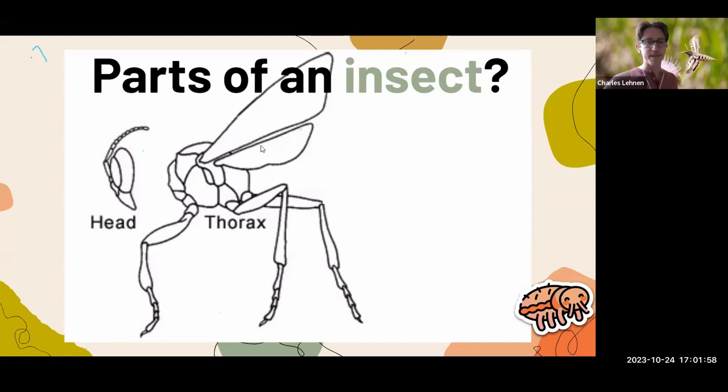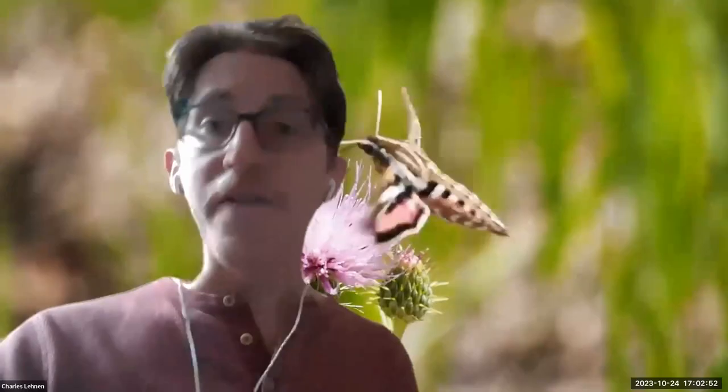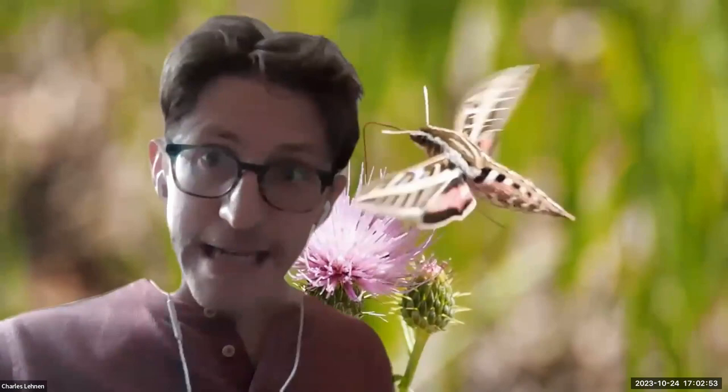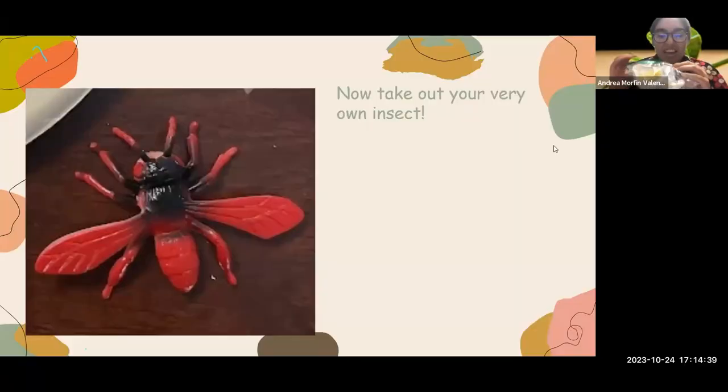But for an insect, you see the abdomen's at the very end. I actually just saw a butterfly yesterday ovipositing, the fancy word for insects laying eggs, on the leaves outside of my place here. It had its abdomen bent over, and it was carefully placing eggs in very specific locations. It was ovipositing eggs. And we're going to pull out our insect from it.